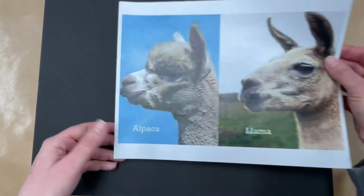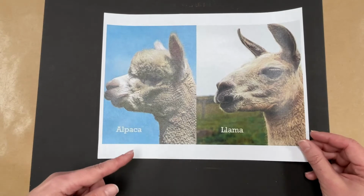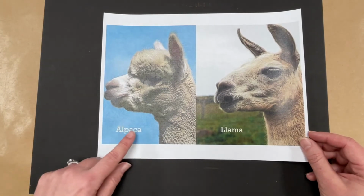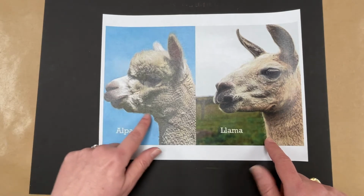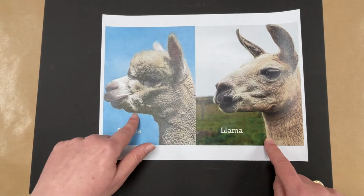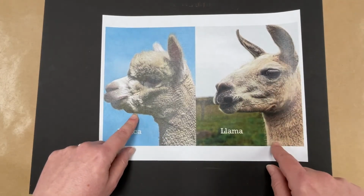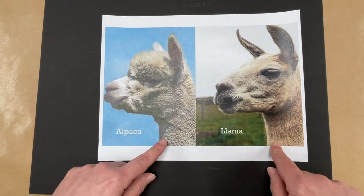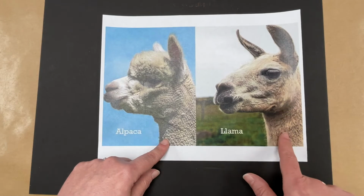And here's a picture to show you. They're a little bit different. They're very related. They're like cousins, and they're both in the camel family, but alpacas are smaller. The larger one is the llama, and the shape of the face is the most distinguishing difference. See, these have a shorter, blunter face, and the llamas have a longer face and bigger ears. The alpacas are very well known for their soft fleece, and the llama's fleece is a little bit coarser.